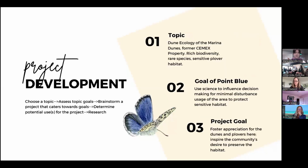So for the project, it involved the development of the entire project. So coming up with the idea, figuring out how it aligns with the goal of Point Blue, and then how it can be used to support that goal.